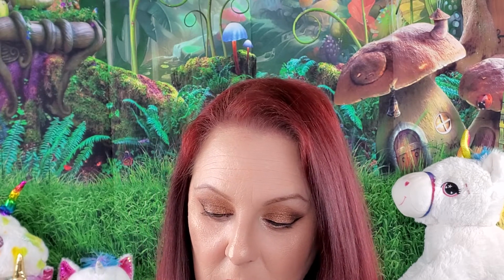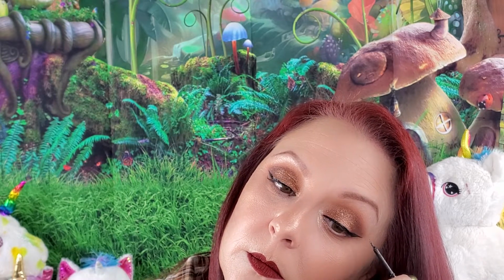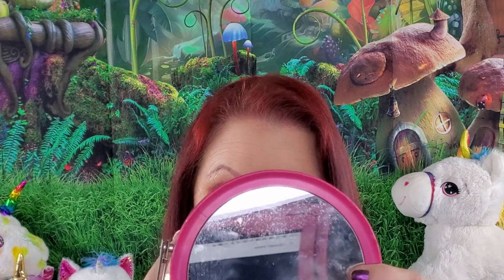And I've got a hair on my liner. This is even worse because now I'm getting it all over myself. All right. If I can continue to fix that eye. Now that it's dry, go back in with my highlighter and fix that inner corner.